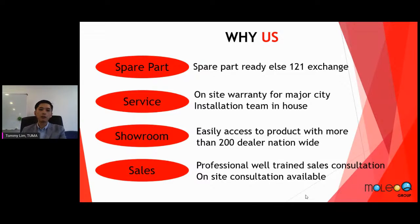And the fourth one is we are professional, well-trained sales consultants, trained by our Taiwan principal engineer to teach us how to do the calculations for the air changes per hour, the airflow, etc. We even push further to on-site consultations. That means if you have a customer and you don't want the hassle of learning our things, you can just give us a call. We will go to your customer's home together with you to do the on-site consultation, to let you know the pros and cons and help out.